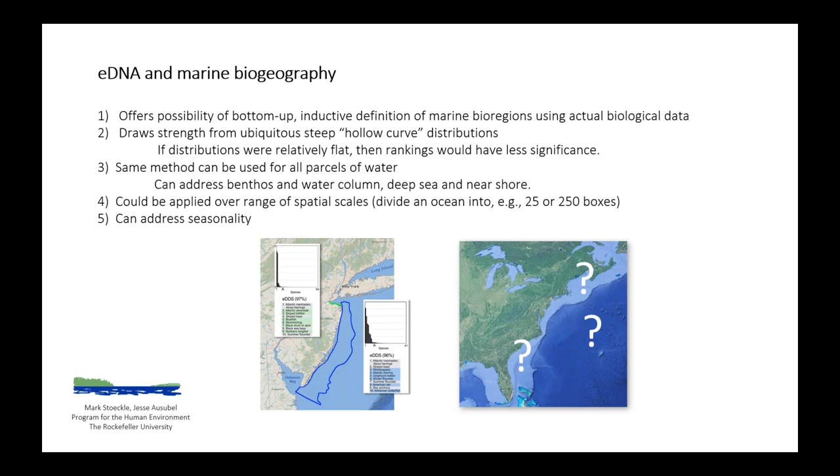And again, while we've focused on fish, we would assert or hypothesize that if one used other taxa, one would get similar kinds of results. So the underlying, one could say, the 200 or 300 years of underlying ecology supports this approach. Very importantly, the same method can be used for all parcels of water. Whereas in shallow water, one may be using quadrats and snorkels or scuba, and in other places, seines or trawls, and other places, traps on the sea floor, benthic cores, acoustics. The eDNA works everywhere.